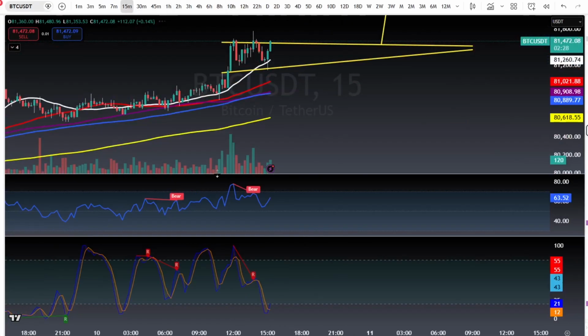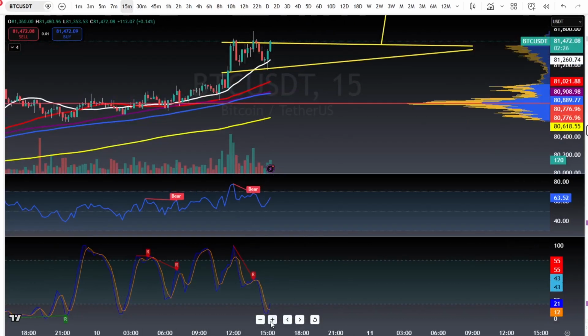And on the 15-minute time frame, the stochastics are reset, I'm liking this. We're above the 21 moving average. We're above all the moving averages here. We just got to continue consolidating here sideways, and eventually we can make that bigger breakout.